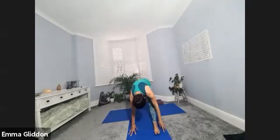So we're going to pick up the back knee, change legs, big lunge. Dropping the back knee down into your low lunge. Just drift that left knee a bit further forward. Very good. We're going to turn to the left.